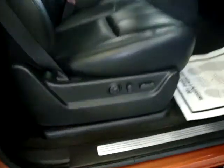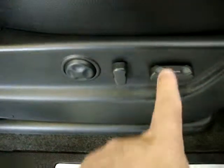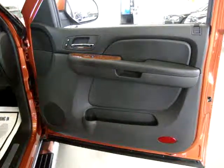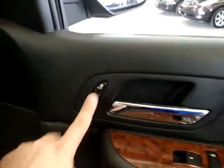As I was saying before, not only the driver's side has full power seat, power recline, and lumbar support, also the passenger side. We'll pan over the passenger seating area so you can see it's in perfect shape. Right front door panel, same way. The wood trimming, chrome handle, the heated seats on the passenger side as well, of course.